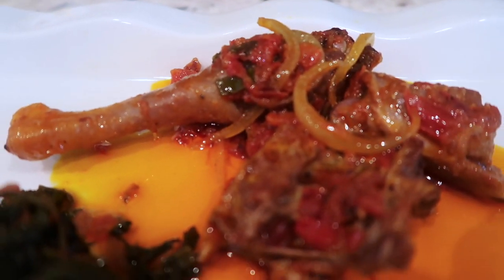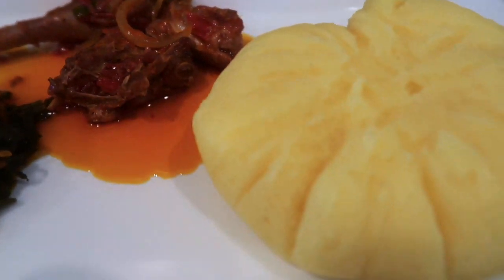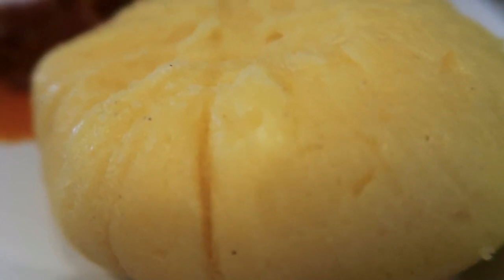So guys, look at that chicken. I guess you guys are already salivating, like drooling, like you just want to eat. But let me show you guys the process, how I got it down like this. Come into my kitchen and let's cook together.